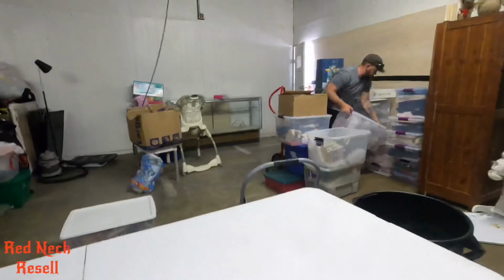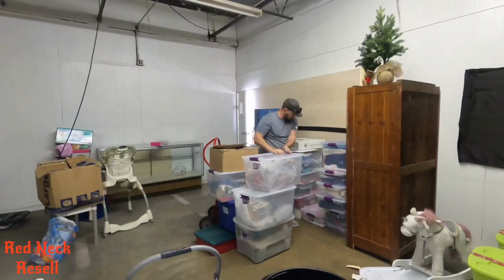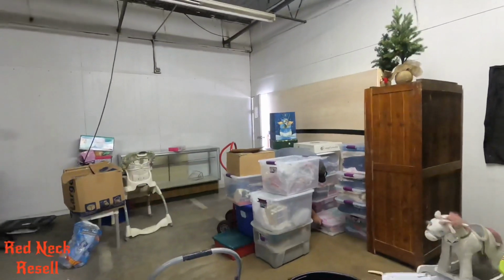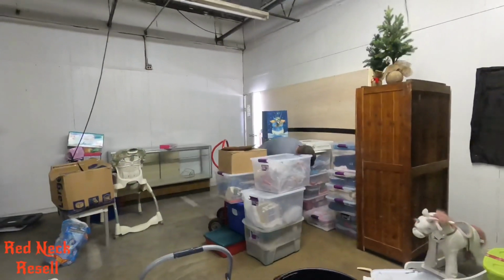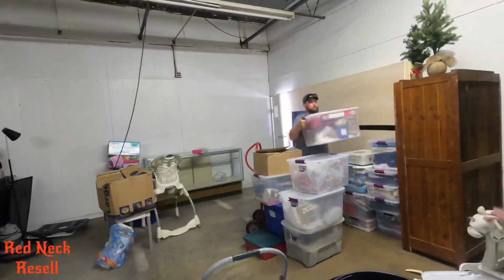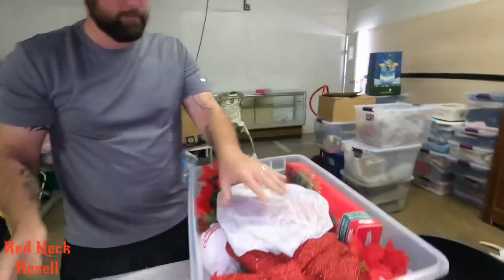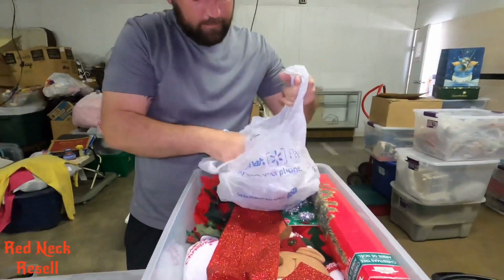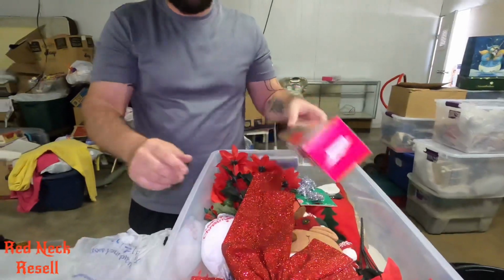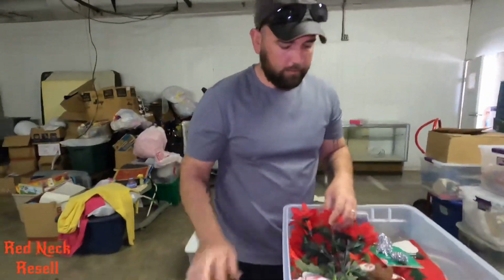Okay, I'm gonna dig his barrel out. Christmas ribbon. Hey, it looks like Christmas ribbon. It looks like clothes. Yeah, I don't think I want any. Okay, I found one. You know, I see a big issue with this barrel so far. Glitter. Hate that crap. That's an ugly little tree.